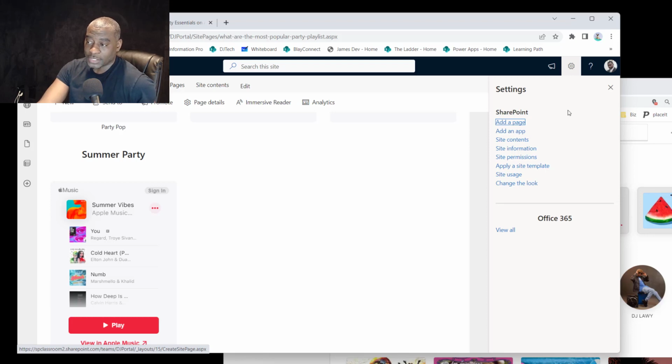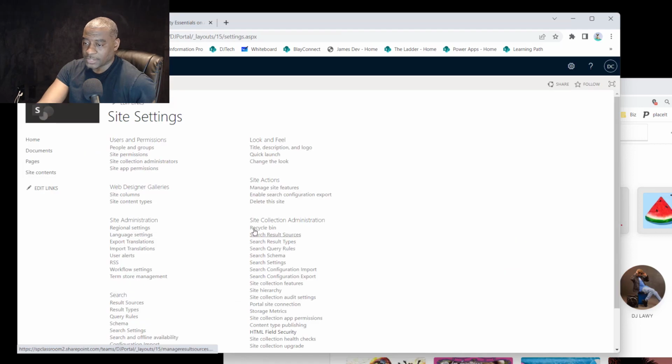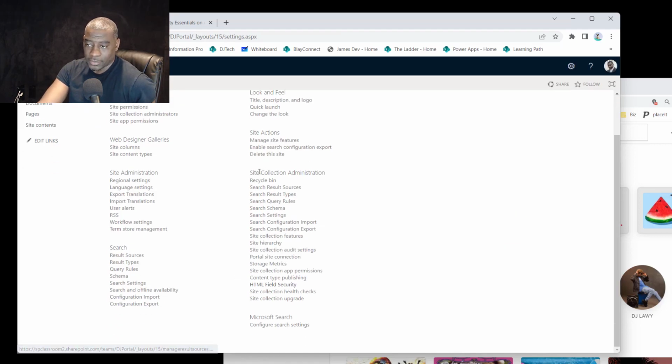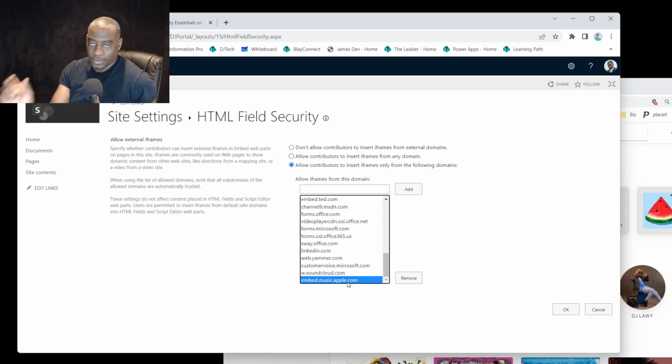If you're site collection admin, you can go to site information, go to view all site settings, and look at the site settings at the site collection level, under the site collection admin section. It's very obscure where this setting is because it's under HTML field security, which has nothing to do with embed codes, right? Somehow they tie it together. You go into the HTML field security, and it will actually give you this snippet right here, which is like the subdomain of the URLs, kind of like whitelisting to allow you to bring them in.